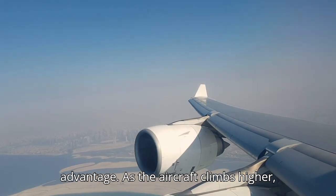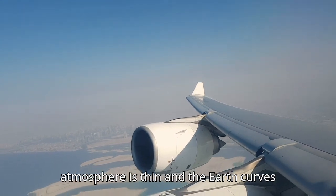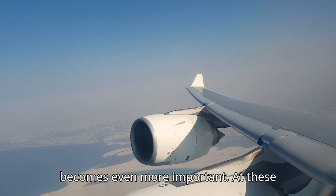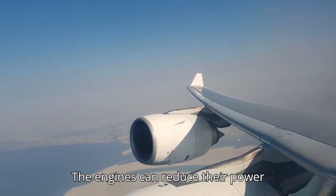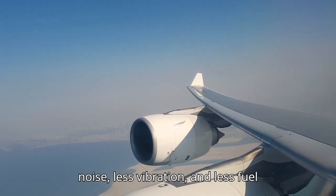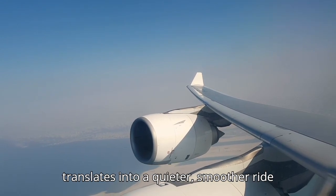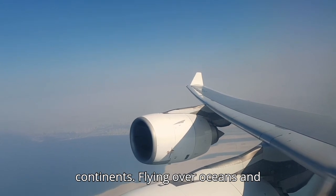As the aircraft climbs higher, cruising at altitudes where the atmosphere is thin and the Earth curves gently below, the work of the winglets becomes even more important. At these heights, every bit of efficiency counts. The engines can reduce their power slightly because the aircraft is flying with less resistance. That means less noise, less vibration, and less fuel being burned. For the passengers, it translates into a quieter, smoother ride as the jet glides above clouds and continents.